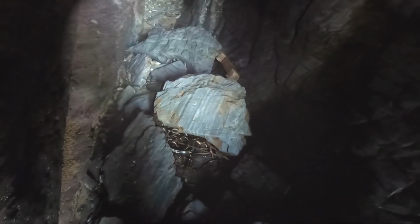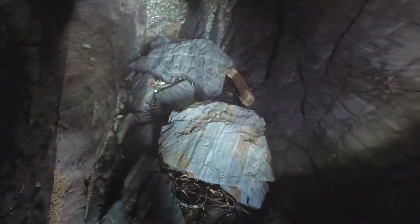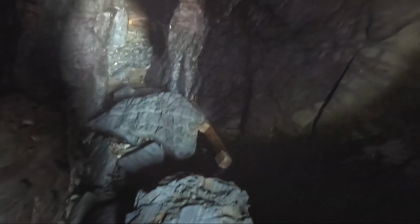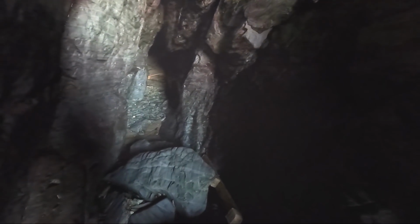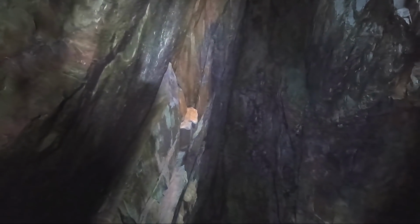Of course it's timber. See the pallets that have come down in? And there's a little area out on the side there. What have we got up here? Oh, that's beautiful. Look at that. That's absolutely stunning.